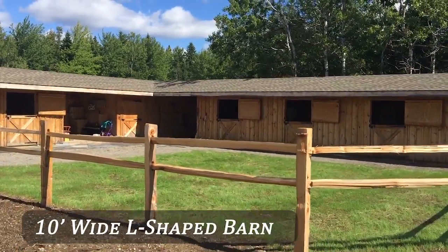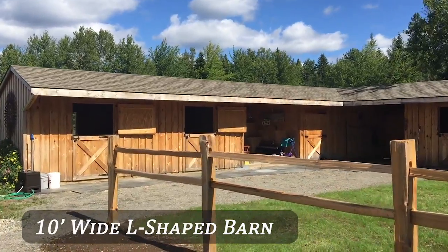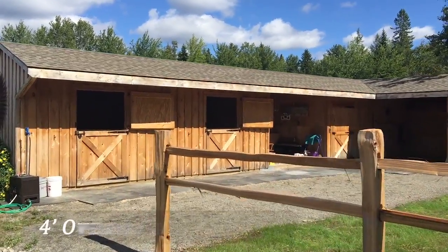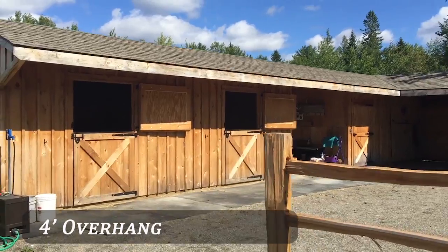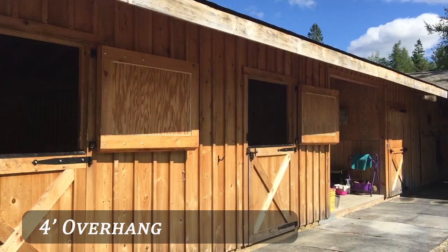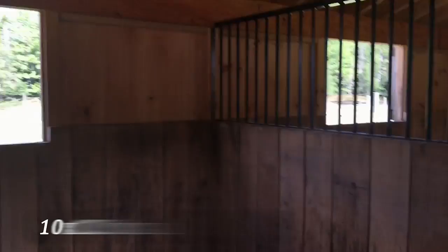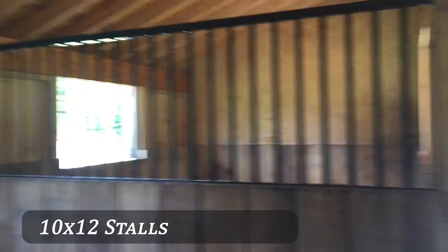I did a 5-stall barn, Horizon Structures. I love it. It has some added features. I have 5 stalls for the horses, but I also added a grooming area, a storage area, and then a shed for more storage. So here are the first 2 stalls.